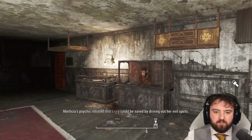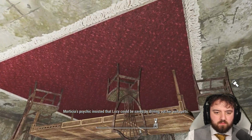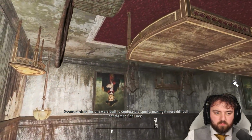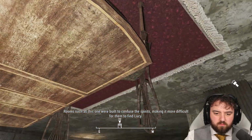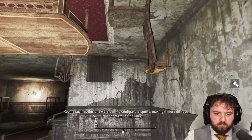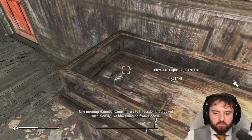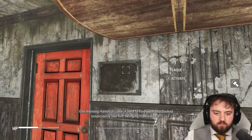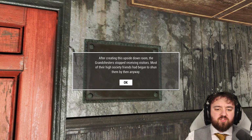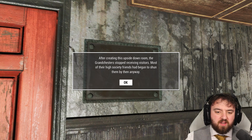Morticia's psychic insisted that Lucy could be saved by driving out her evil spirits. Rooms such as this one were built to confuse the spirits, making it more difficult for them to find Lucy. One morning, Hannibal came in here to find a doll that looked suspiciously like him, swinging from a noose. After creating this upside-down room, the Grandchesters stopped receiving visitors. Most of their high society friends had begun to shun them by then anyway.